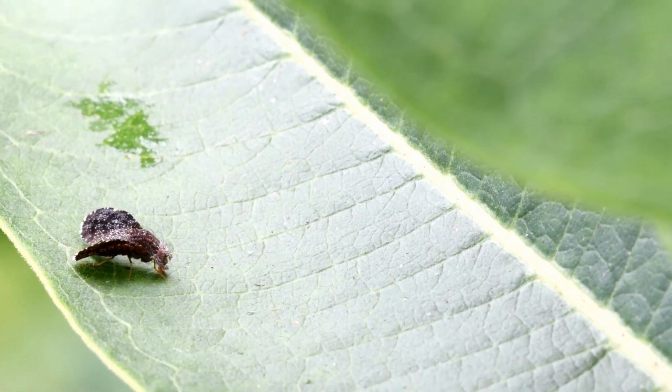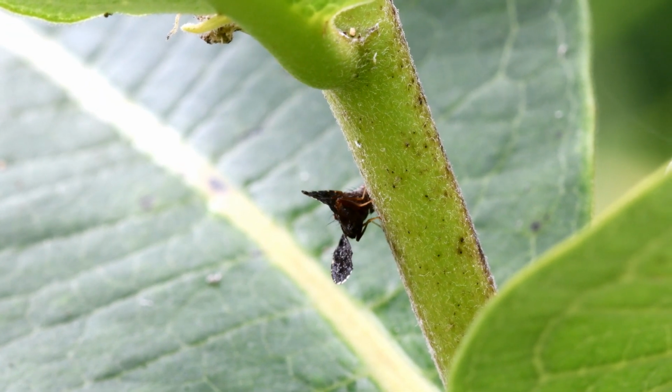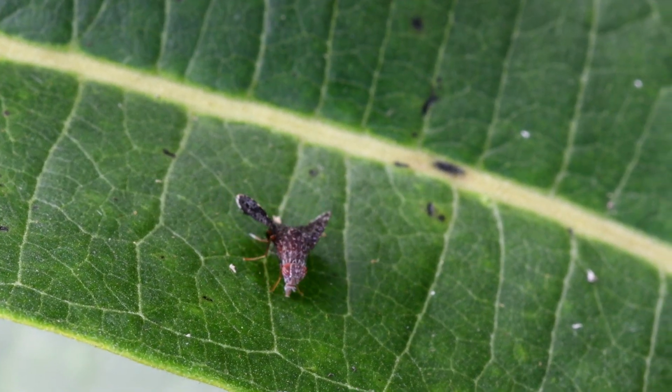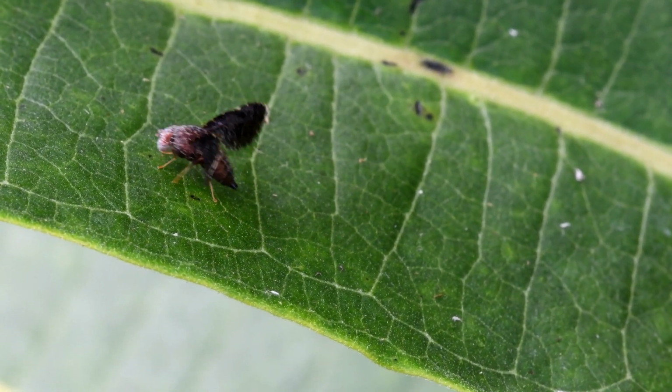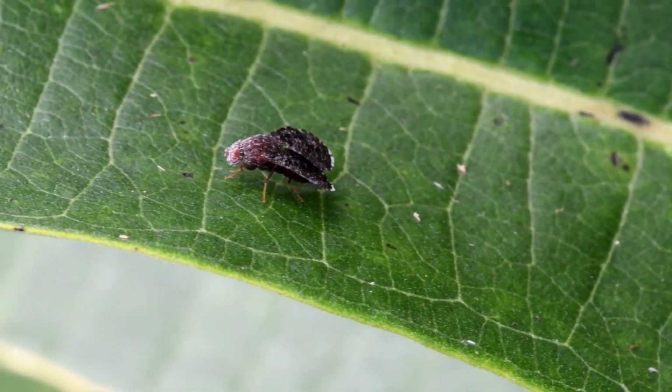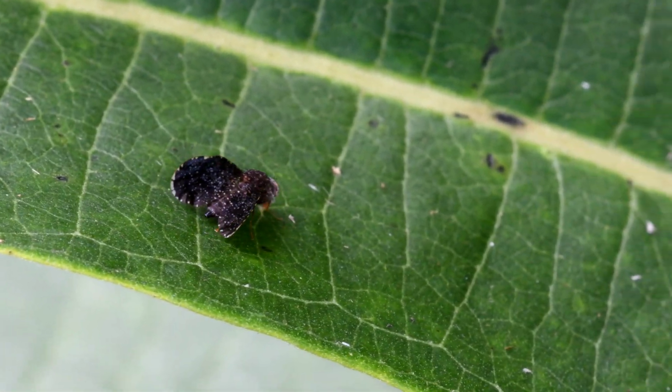There are many interesting flies around also. This fly caught my attention by the way it occasionally rotates its wings as it moves around on the leaf here. And you can notice as it puts its mouth parts down, maybe it's eating something or maybe drinking up a little moisture left over from the dew.